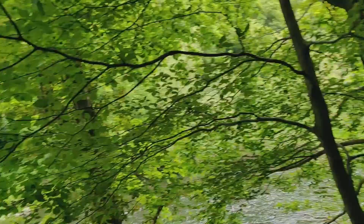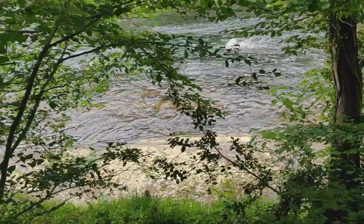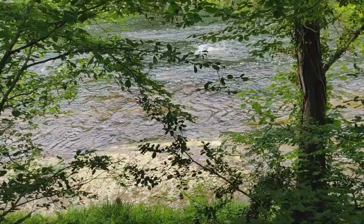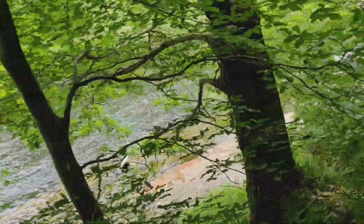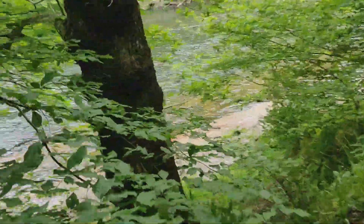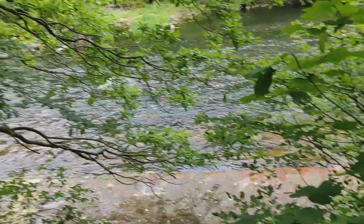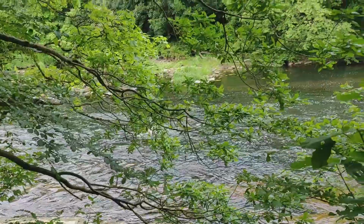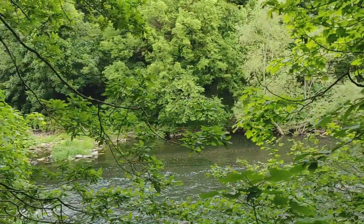Now, you can see down here what looks like some kind of quay or platform down by the side of the river. Again, I'm not sure what that is. I will try and find out and let you know. But it could be due to the rock extraction, possibly taking things away by river. And I'm not sure if you saw that there, but I think that was a yellow wagtail.